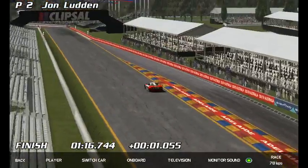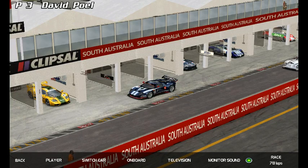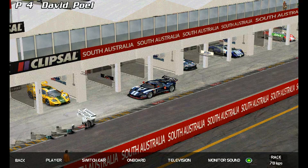John Ludden now up to P2. David Poole in the pits. His car hasn't gone up on the jacks yet. Let's see what's going to happen.